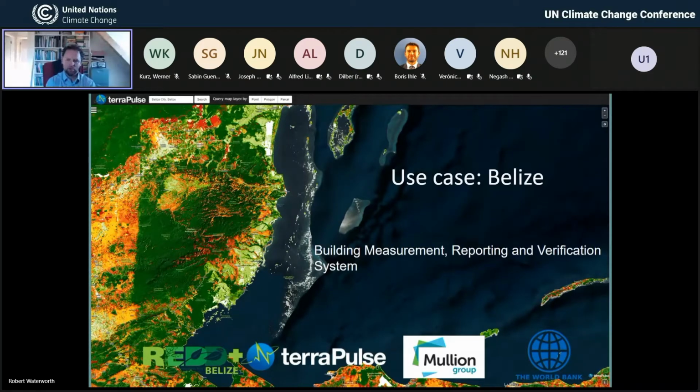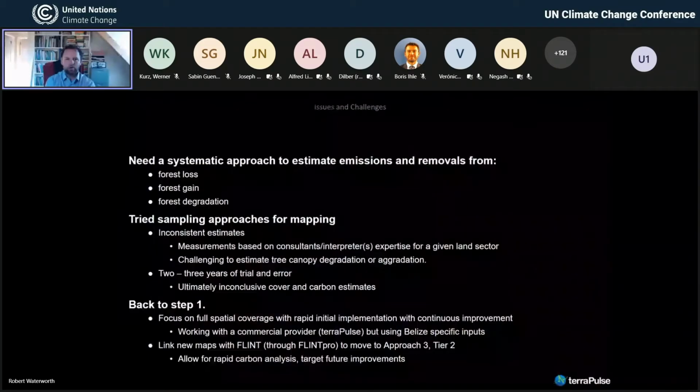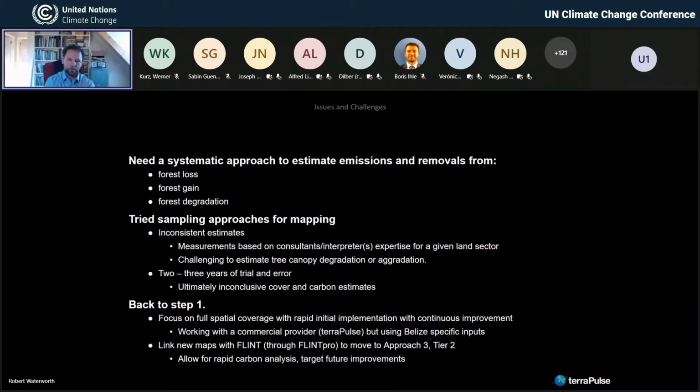This is not my work. This is the policy work from Belize and the work of some staff from Mullion and the great work of the remote sensing teams at TerraPulse, and of course, support from the World Bank. So this comes a little bit more to the issue of the remote sensing products than the integration.